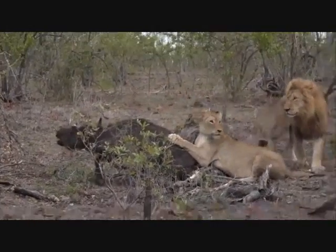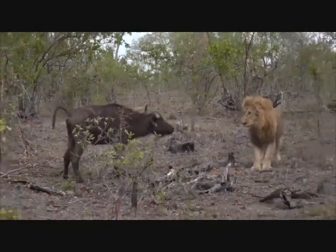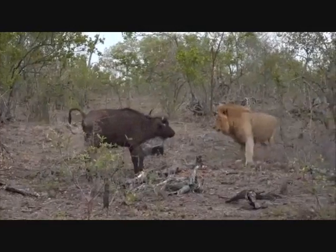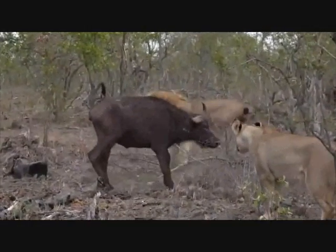Just come across, the lions have managed to catch a buffalo that they chased going through the thicket. Now it's a young calf. Come on, lions, you can take this down. Isn't this amazing? Come on, it's a little calf.